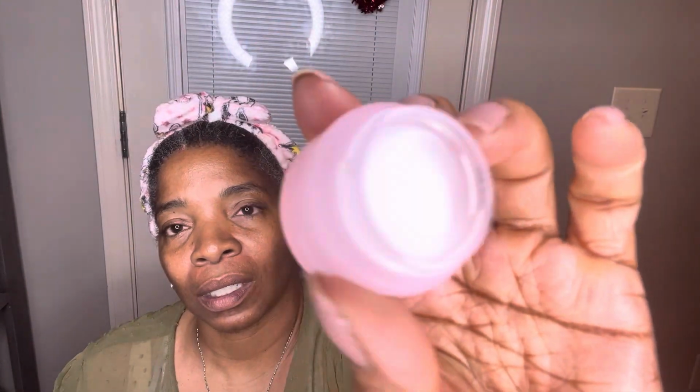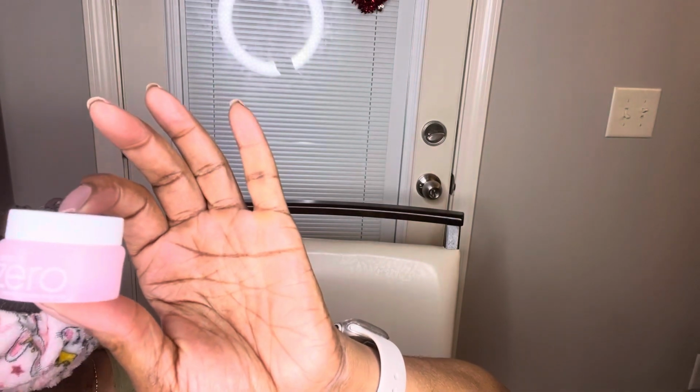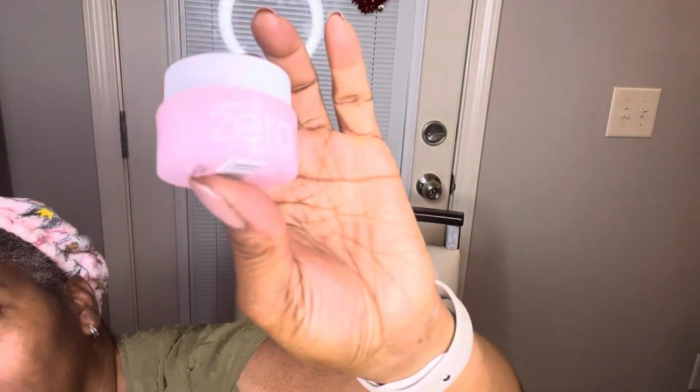So yeah, this is a cleanser and this is what it looks like. So I'm not gonna dig into that. It doesn't have a clear smell to it. So the full size of this is $19 for 100 ml. This is not the full size. All right, so let's move back to something.